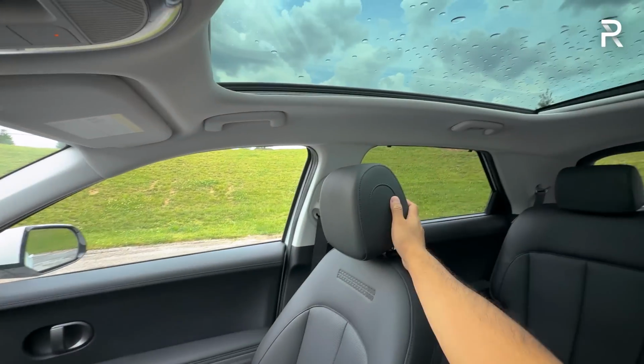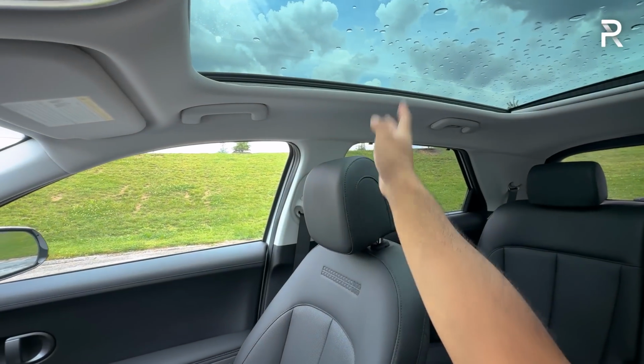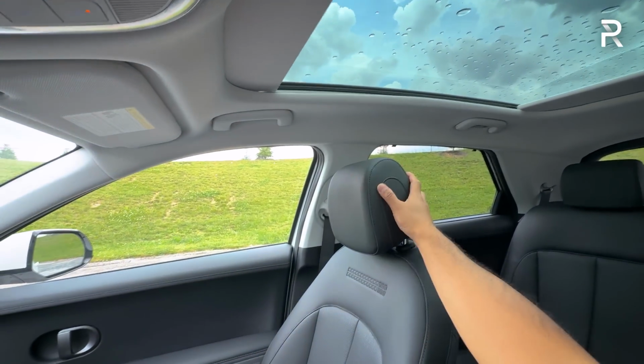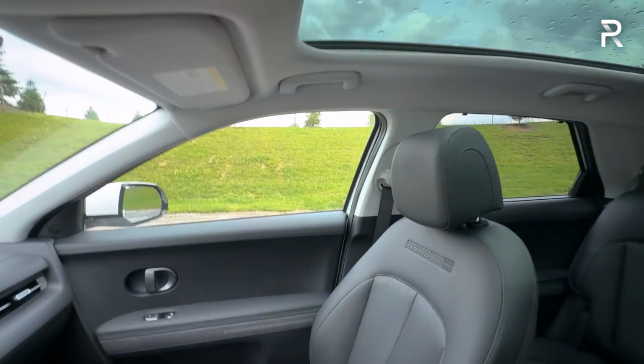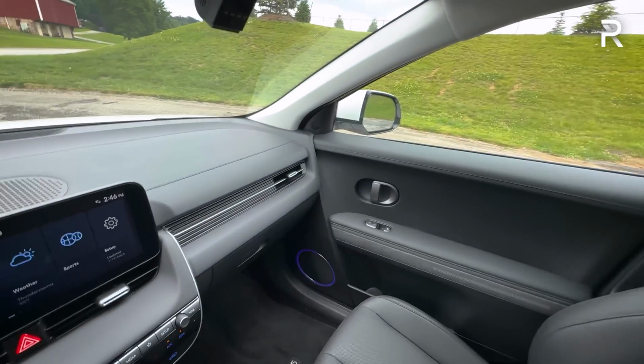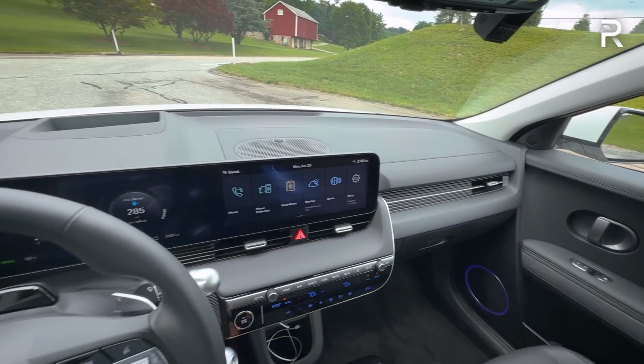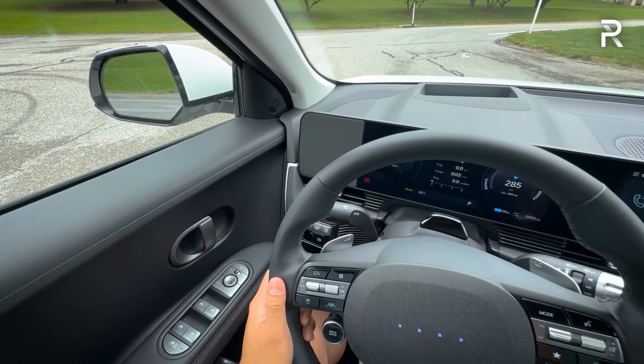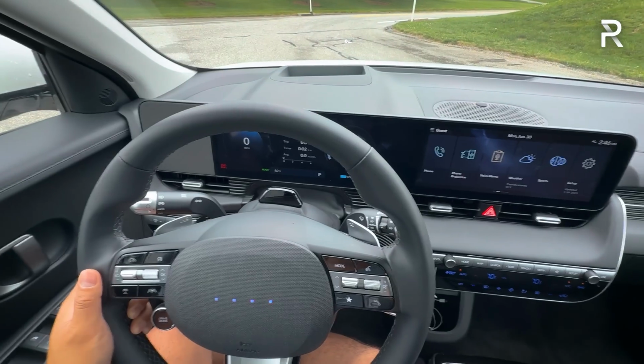And then, of course, you also have the big panoramic glass roof, which does have an opening and closing shade, which is nice, but it sadly doesn't open up to vent air. It's a pretty dark tint, but it's good that Hyundai at least gives you the actual closing shade. So overall, the interior still has great sight lines. It has average material quality, solid build quality, and the tech has been greatly improved.